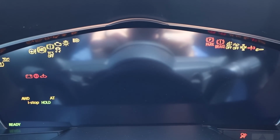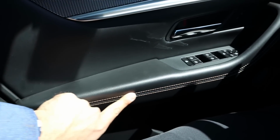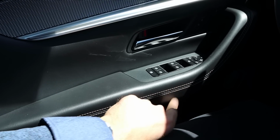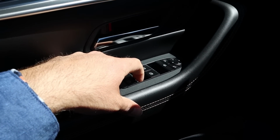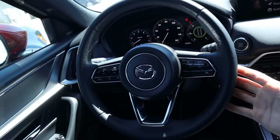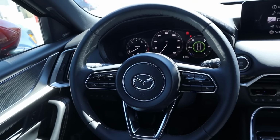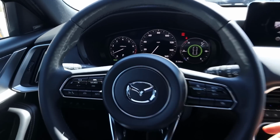Ooh, that's cool. I like that animation. Anyways, front door panel here in the CX-90 is basically the same as the rear. Also, look at the contrast of stitching. I think that's pretty cool. And I do like the tactile feel of the window controls and everything. And then the steering wheel in the CX-90 is very premium looking overall. And then you got practical controls like adaptive cruise control, for example.